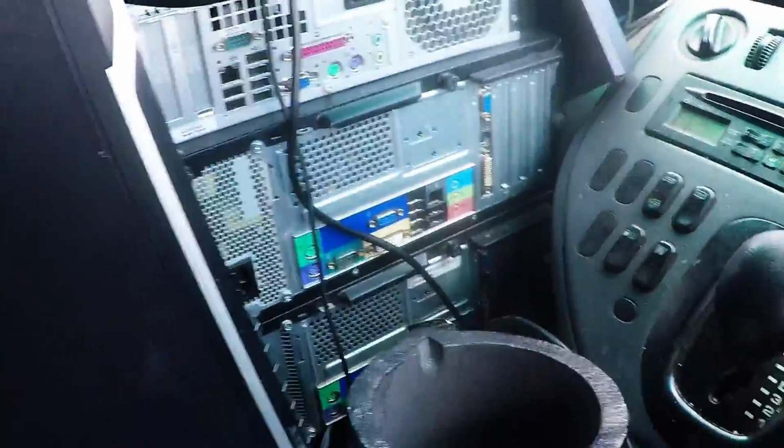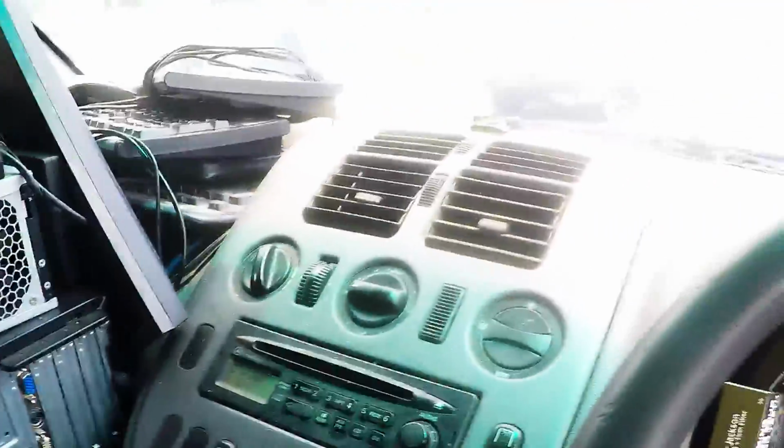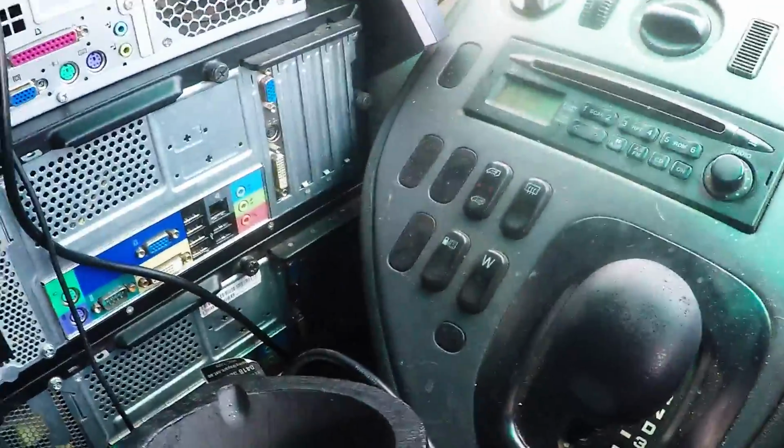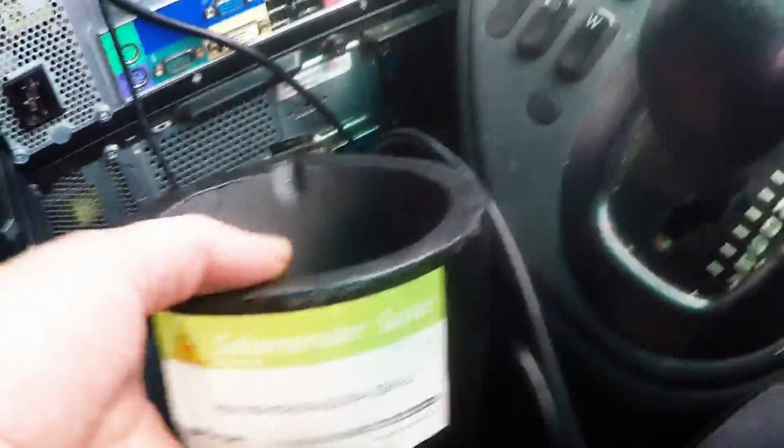Yeah, I was just thinking on the way back here, even though I've got a van chock-a-block full of e-waste, about the biggest load I've ever gotten in one pickup anyway, I'm more excited about my salamander crucible. I just can't get over how big it is. Like that.